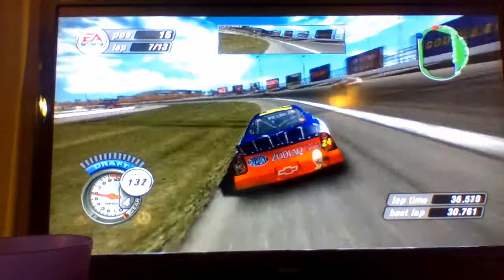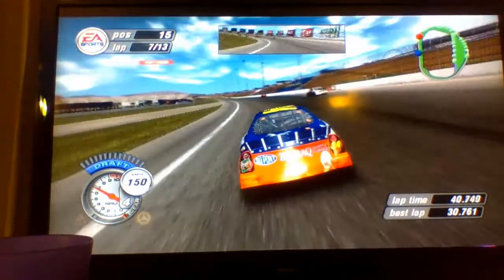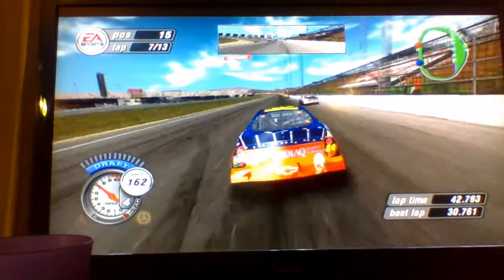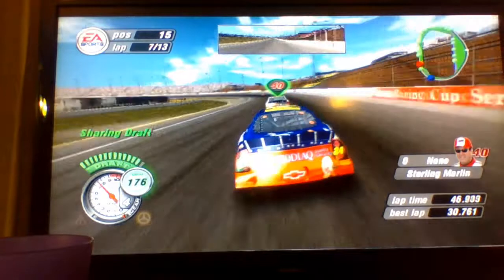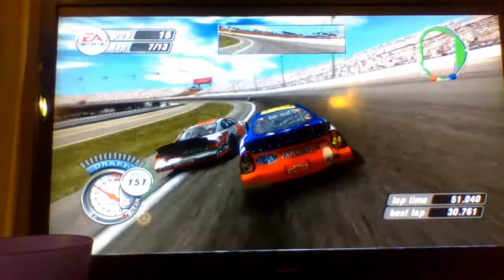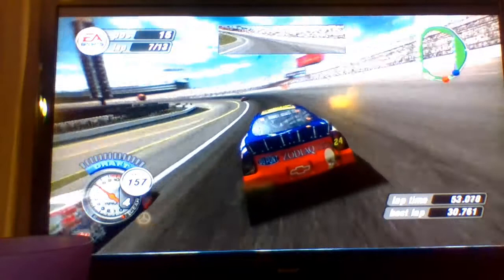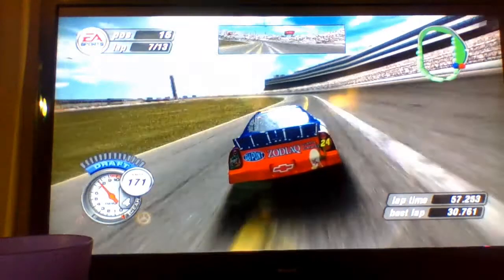So remember to stay below that white line until we get to turn 2. Even though this game doesn't have much in the way of rules like blend rules and proper fueling or whatever. Some of the leaders are coming in together. The 40 car is down low. The 40 car is on pit road.